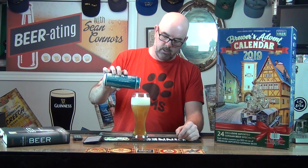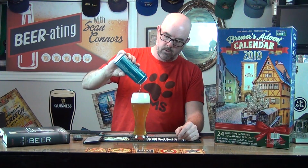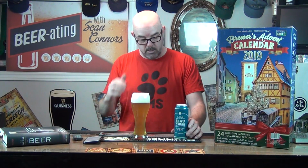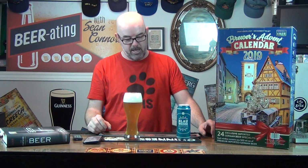We definitely got the golden color, a straw golden color. And quite a bit of head there, which is common with wheat beers. It's a little bit cloudy, which is also common. A lot of wheat beers are unfiltered, and assuming this is probably the case in this one.